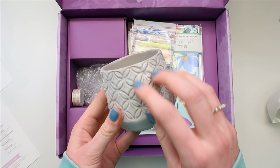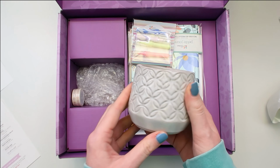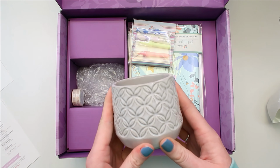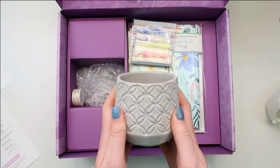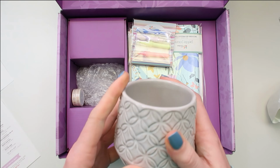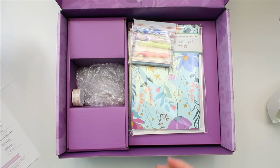So this is like kind of the Erin Condren mid-century circles pattern. So it's really cute. I'm probably honestly going to use this on my desk here to keep some desk supplies in, just because I tend to kill plants, so I'm probably not going to plant anything in it, but I really like this. It's pretty nice quality, and I will find some use for it, I'm sure.